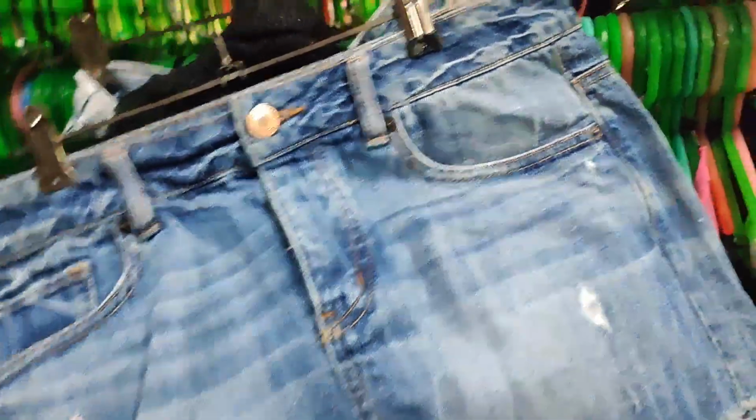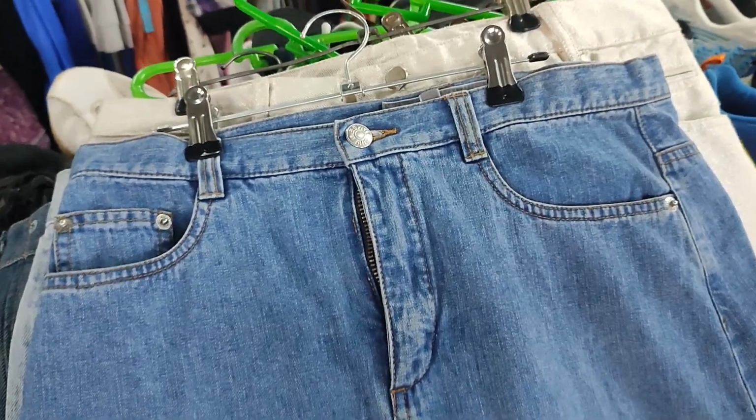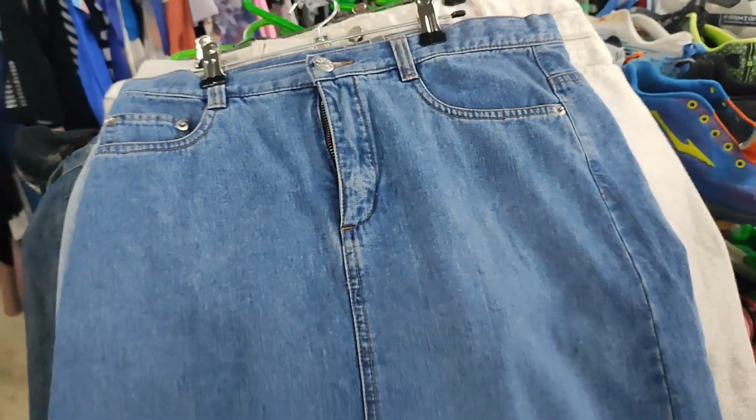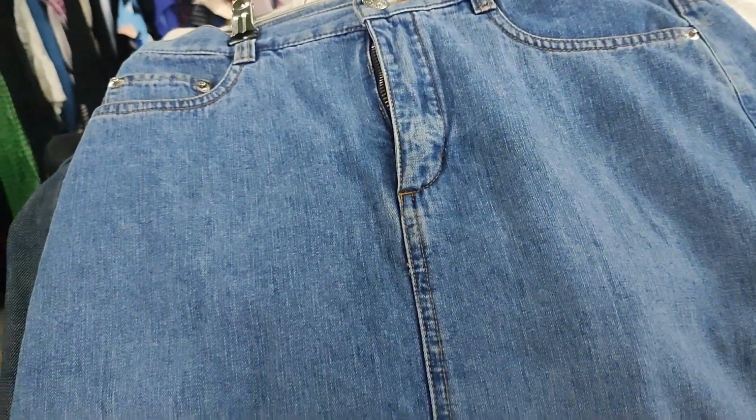Pero dahil madami yung binili ko for today, binigyan nila ako ng discount. All items only cost 40 pesos each, and I'm finding some really good stuff. So, first item I got is this excellent condition Esprit and a very long skirt. This looks brand new, very good condition for only 40 pesos.